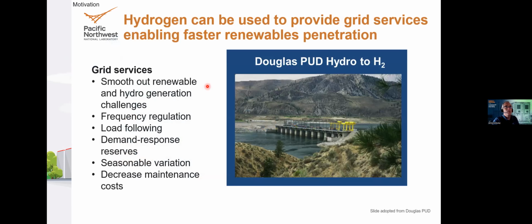But why are people interested in this? Here is a nice little example from Douglas PUD here in Washington State. Douglas PUD has quite a bit of resources. They have hydro, they have wind and solar, and with the wind and solar, they've had the challenges of renewable intermittency. And so they're ramping their hydropower up and down to account for the variation going on. And that variation is not just daily or hourly, but there's a great deal of seasonal variation in the wind and solar that's available out there. And so that's created lots of challenges for them.